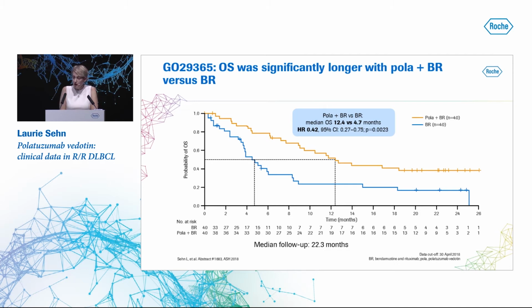I think most noteworthy in this trial, with a median follow-up of 22.3 months, was that the combination of Pola-BR actually led to a marked improvement in overall survival. And this is probably the first randomized controlled trial in this patient population that's actually demonstrated an improvement in survival. So the median overall survival with Pola-BR was 12.4 months versus 4.7 months with BR.